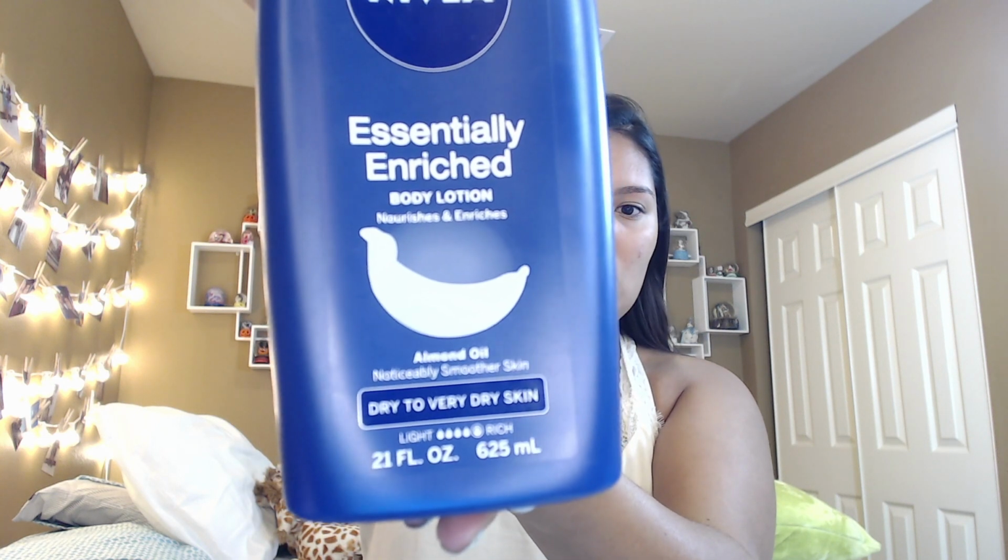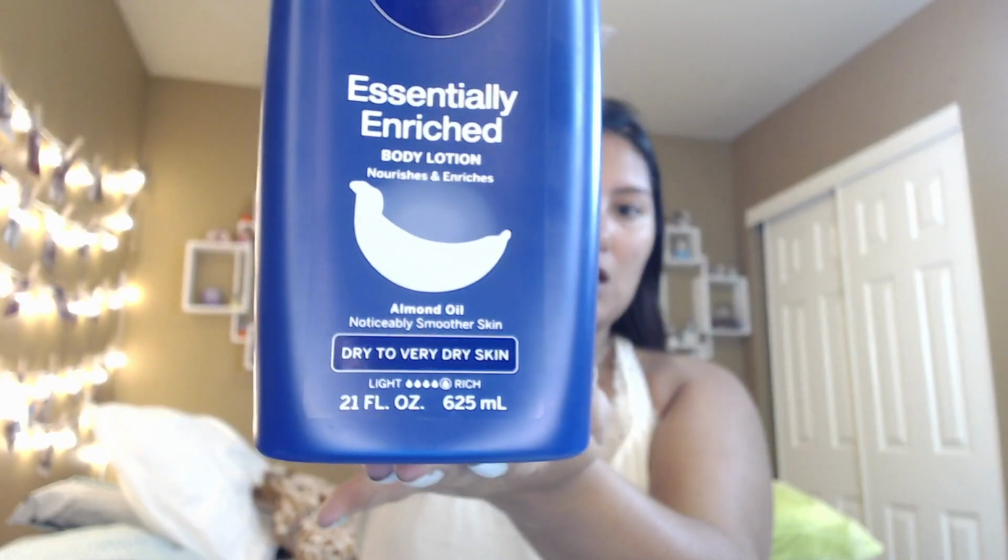First things first, I'm gonna moisturize my face. If you watched my previous video of the May favorites, I don't have a face cream yet, so I've just been using my body cream, and what I've been using is the Nivea Essentially Enriched for dry to very dry skin, and it's very rich. It's probably just that much, not much at all, and I just put it all over my skin, all the way to my neck, and I really love this lotion because I feel like it hydrates your skin a lot.